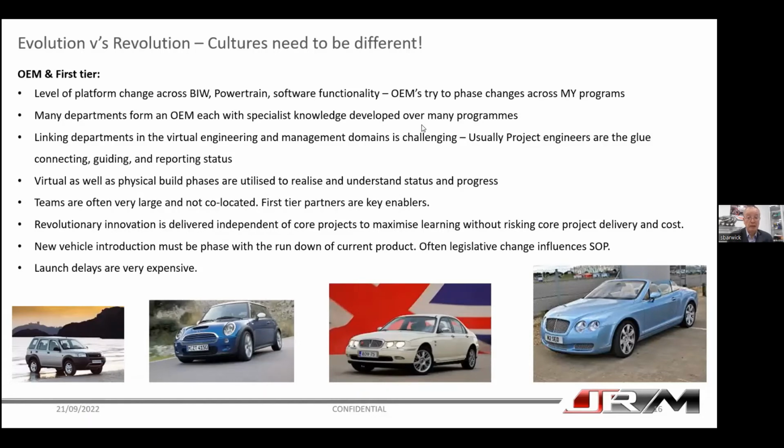Departments are very specialist, and drilling down into the department, if you get a technical specialist, so for example, HVAC, he will know every single thing there is to know about HVAC systems, but he won't know probably very much about braking systems or about how to make a car handle. So again, you've got real specialists in real areas, but they've got to draw that out into a whole vehicle.